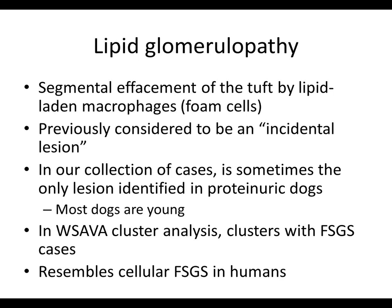That's one of the keys. It's segmental. They are lipid-laden. I wrote macrophages, although there is some evidence that they could be mesangial cells as well. So I probably will correct that before I send it out to you guys after this round. Sometimes it's easier just to say foam cells, then you're not committing yourself to a certain cell type.